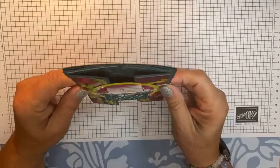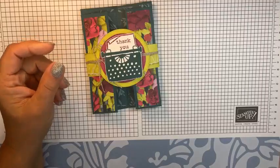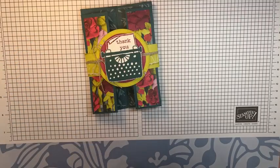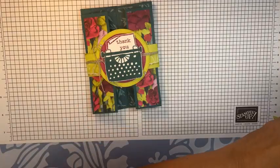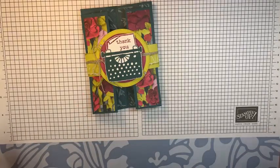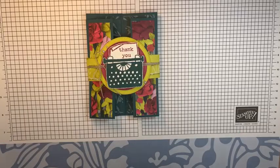And as I'm earning the trip, I've added some extra classes in. And so my class in August is going to be August 6th, which is just one small week from this Saturday. We are going to be using standalone dies. So a standalone die is a die that does not coordinate with a specific set in the catalog.